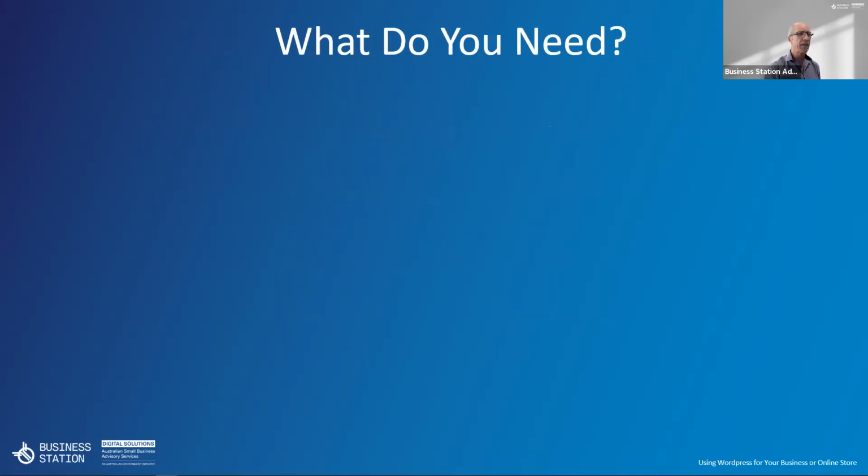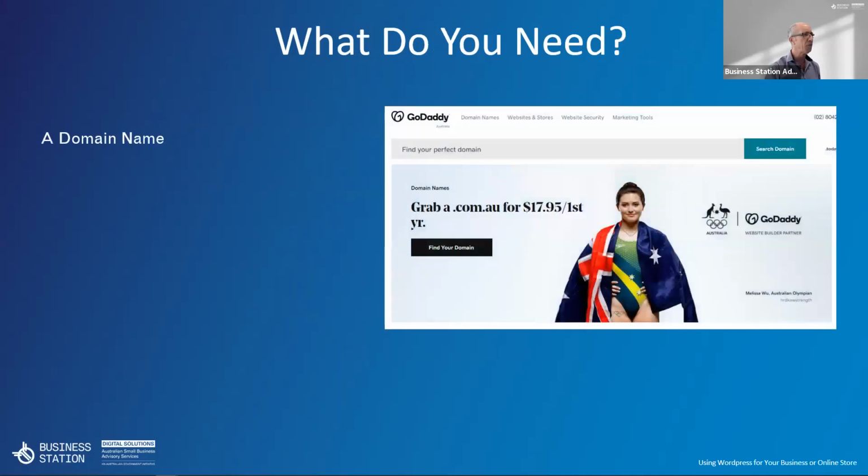So what do you need to get WordPress off the ground? Well, the first thing is not necessarily, but in my opinion, you should have a domain name. You can build a WordPress website using the hosting company's temporary domain. But at the end of the day, you want to run that under your own custom domain. So you need that. And you can go to any number of places.